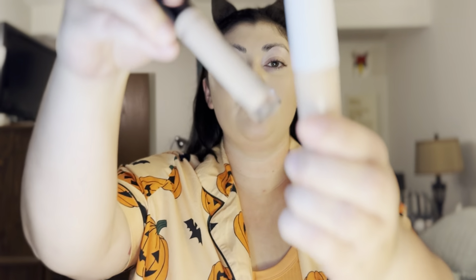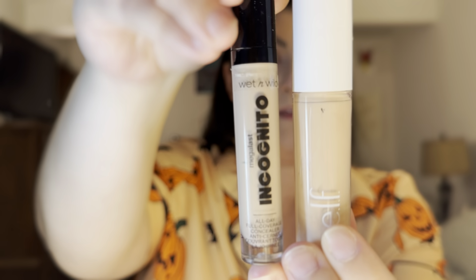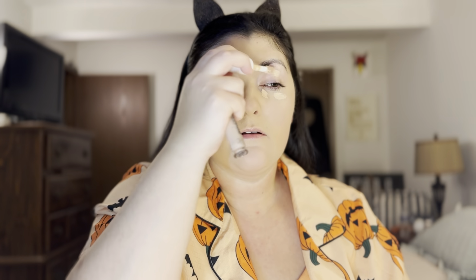All right, I've got two concealers here, an e.l.f. Hydrating Camo, and then the Wet n Wild Incognito. Trying to decide between the two, which one is a little bit paler, maybe. The e.l.f. has probably got a little bit more coverage, so I guess I'll just go ahead with that one. It's fairly pale. Who am I kidding? Extremely pale.